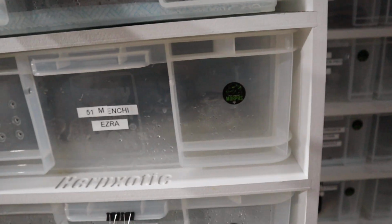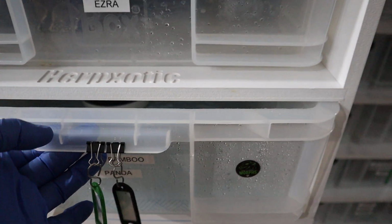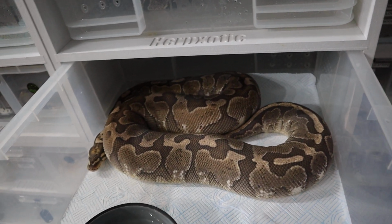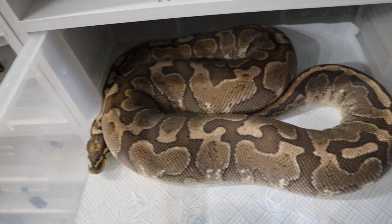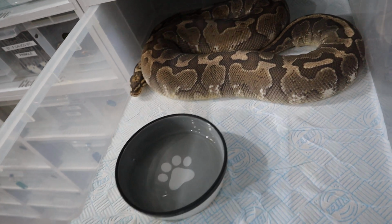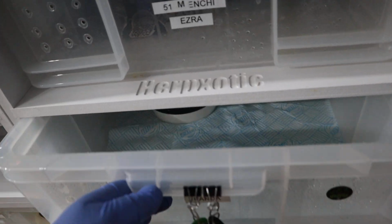Panda girl, which is our bamboo. See how she's doing. Deep shed. Hopefully that's her prelay shed. So an awful lot of girls are all going into shedding at the moment.